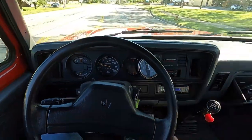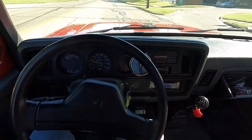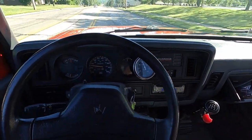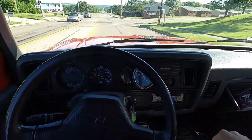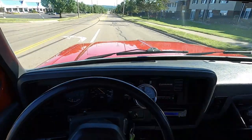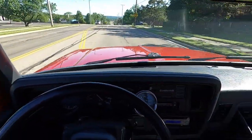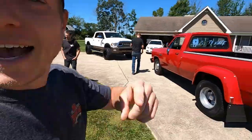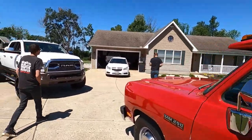I'm gonna try to film a little bit shifting gears, but it amazes me how quiet this thing is. I mean, it runs smooth and the exhaust is just silent. It's like every Dodge you see is just screaming loud. It kind of makes me want to keep it quiet, but at the same time, I kind of like the 12 valve sound.